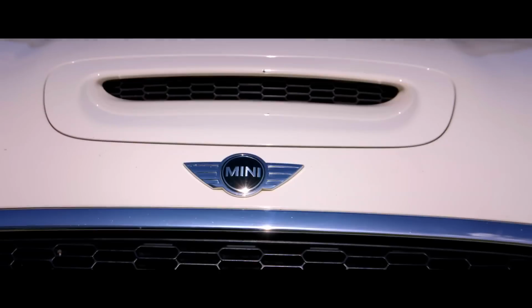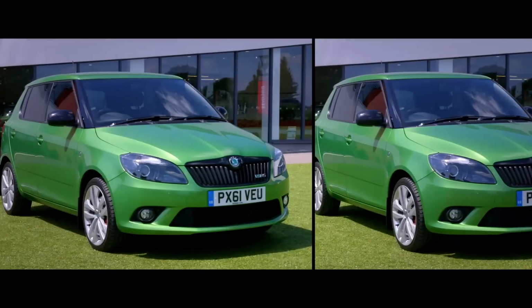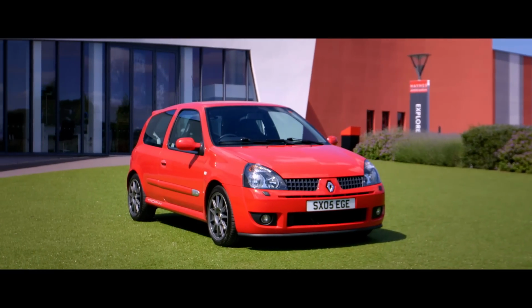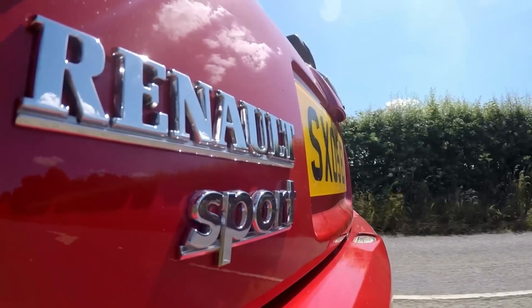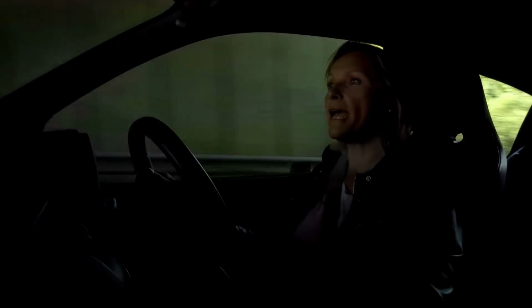Take these three, for example. A Clio Renault Sport 182 Trophy, a Series 2 Mini Cooper S, and a Skoda Fabia VRS. All these speedy runabouts are now available with sensible miles and less than 13 years old for under $5,000. I'll start with the Clio. I'm actually driving a bit of a collector's item because only 550 of these 182 trophies were ever made.